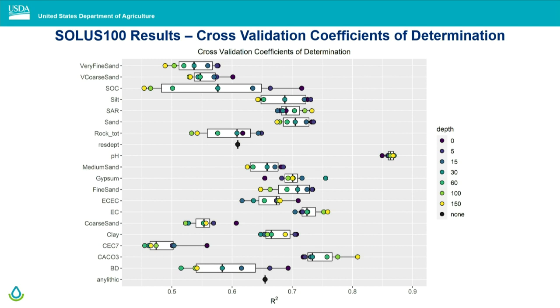Something interesting that we noticed is with the salinity-related properties, that trend was flip-flopped, so that the deeper depths had higher accuracy. We're not quite sure why that's happening, so that's something interesting that we're going to be looking into with the next iteration of the work.